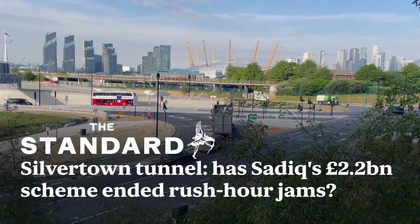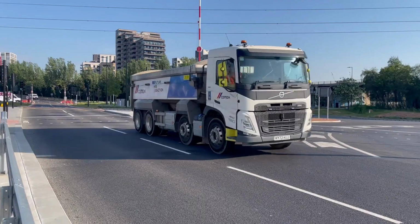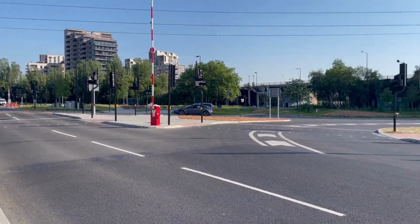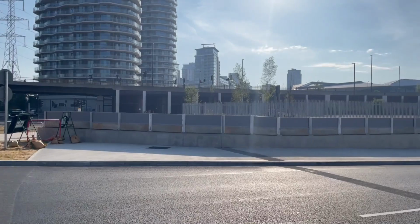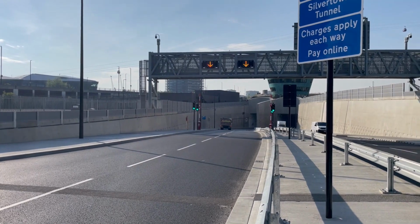The Silvertown Tunnel opened just over a month ago at the start of April, but is anybody actually using it? And more importantly, is it doing what it was designed to do, namely take traffic away from the Blackwall Tunnel? Well, I've come to take a look.